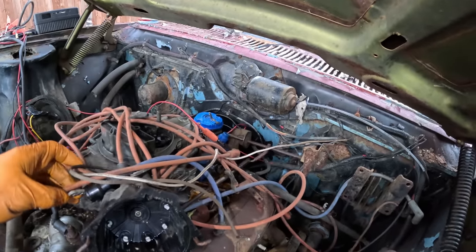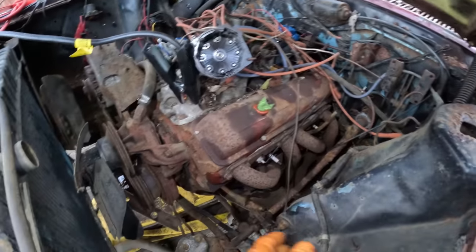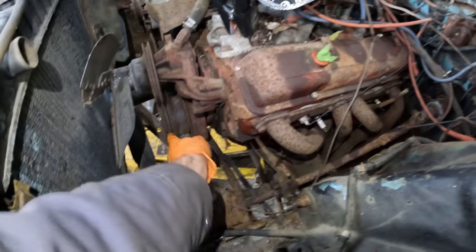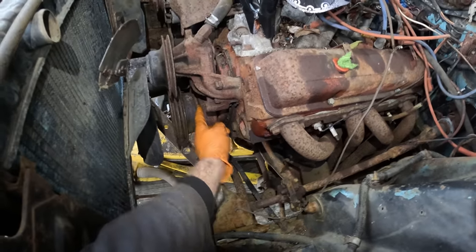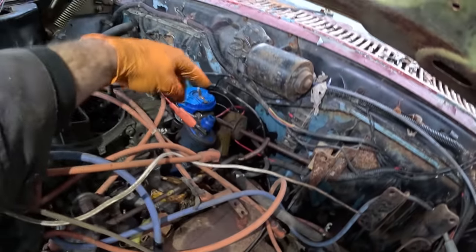Well, since we have no idea how these wires go on the distributor and nothing's marked, they roll off, next step I did was go ahead and take the number one spark plug out, cover my finger over it, hand crank the engine until I felt compression, and then bring this to top dead center, well, about 10 degrees before. And you see our distributor is pointing right here.